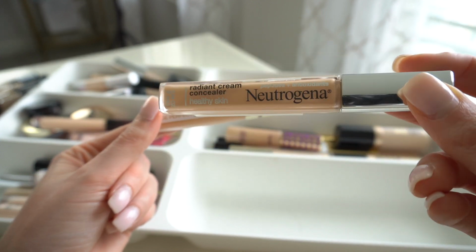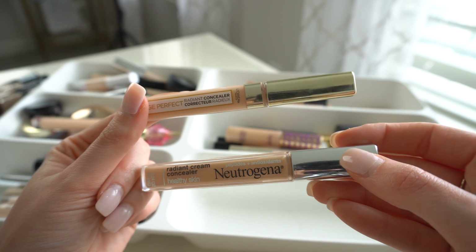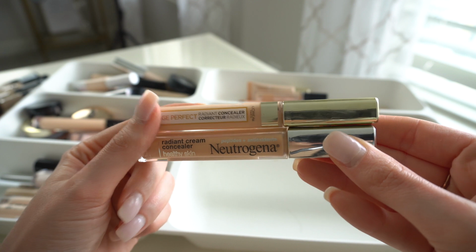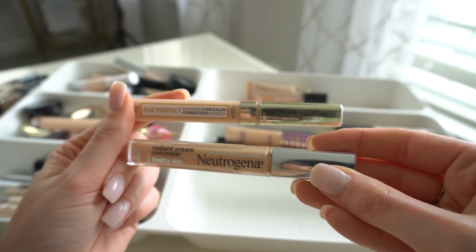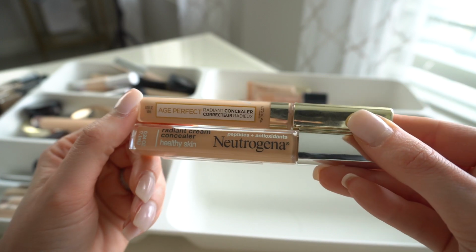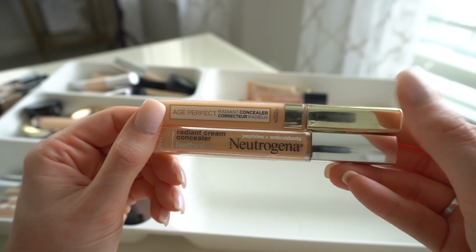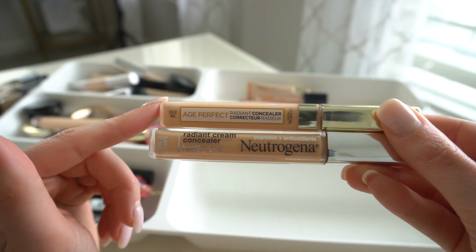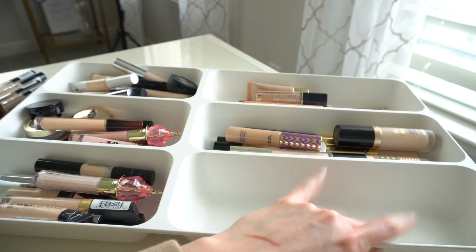I like Neutrogena for under my eyes. I like Age Perfect for any spots on your face that you're trying to lightly cover or lightly correct. I like both. If I had to choose one, I would choose Neutrogena, but I do like Age Perfect, and I did keep my Age Perfect foundation, so I am going to keep both of these. I would recommend it, especially for more mature skin. I think both of these would be really good options. We emptied our first little section.